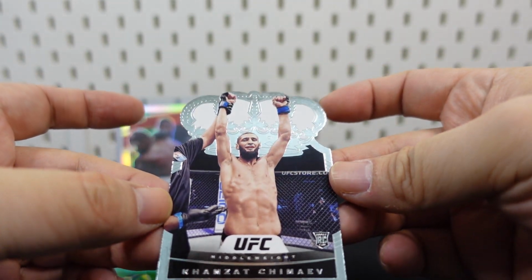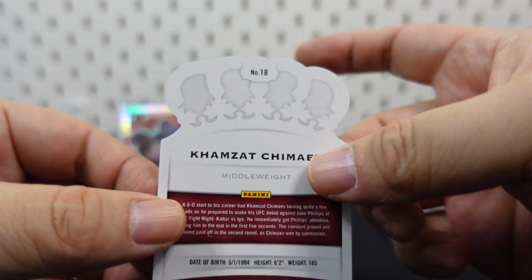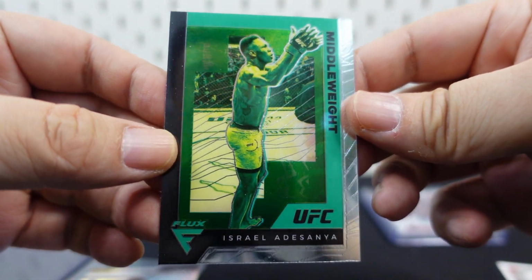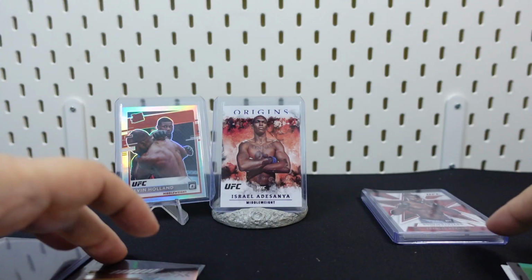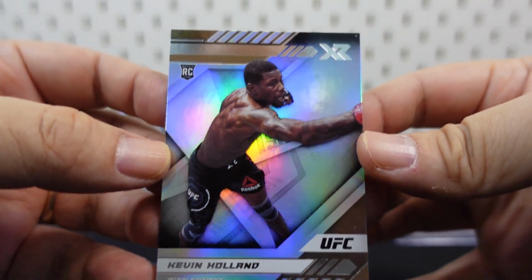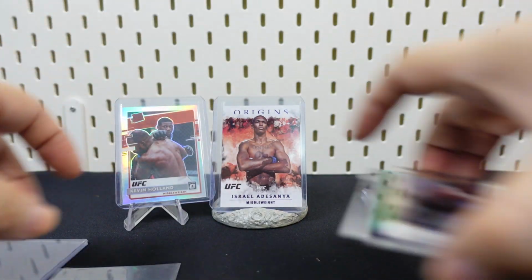Kamzat Chimaev. Middleweight. Right, then we get another Israel Adesanya. So, Green Flux. I think this Chronicle is like a mix of all the old products, basically. This is the Kevin Holland XR rookie card. Very nice.